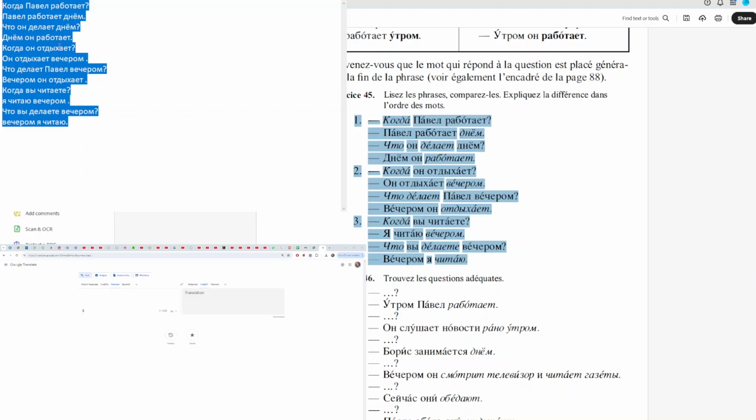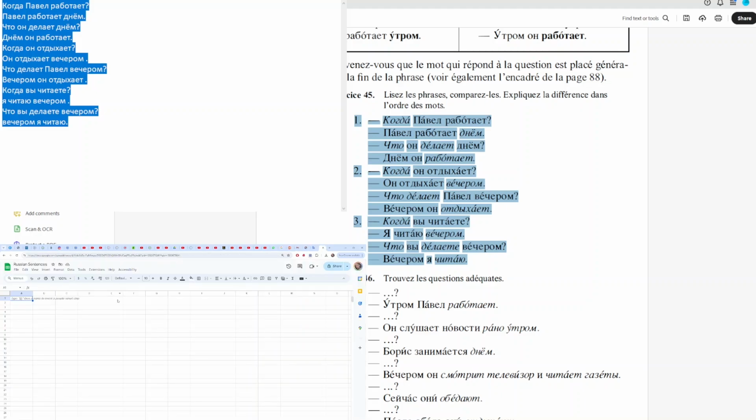I now copy them from Notepad into Google Translate, which I have open here. Okay, so we have Russian on the left, and on the right, Google translates English, which for our purposes is fine. And what I can do from here is add them to a Google Sheet, which I do not think you can see here. So let me add that to my screen so you can see what I'm doing. Sorry about that. I forgot to add the Google Sheet.